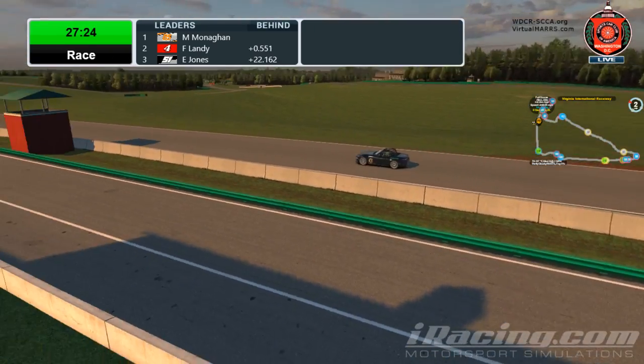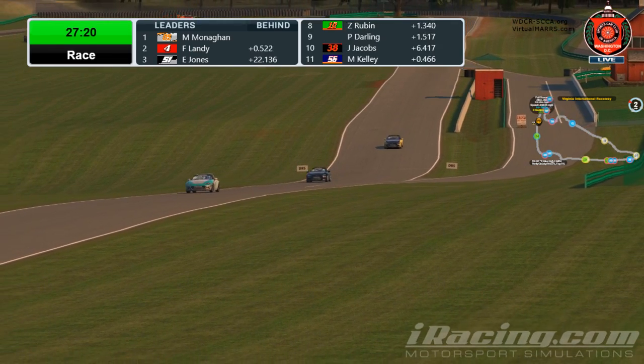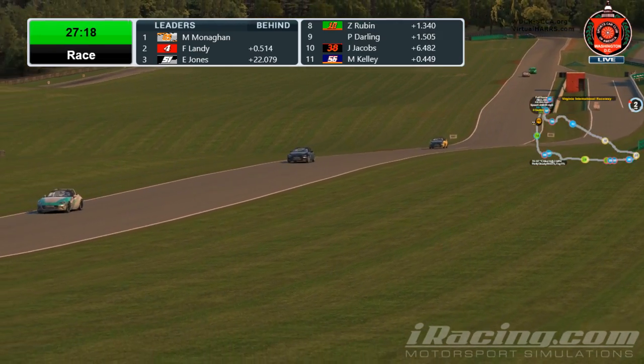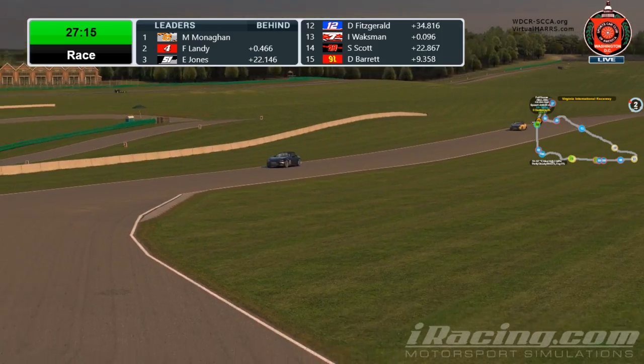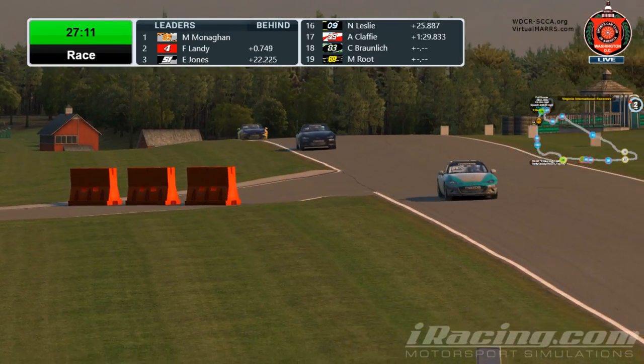It's really anybody's race up here in the Miata group. You've got David, Zach, and Paul all right on top of one another. They're not exactly pushing each other down the track, but they are close.